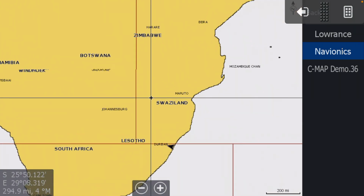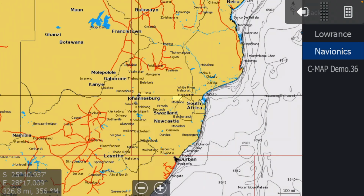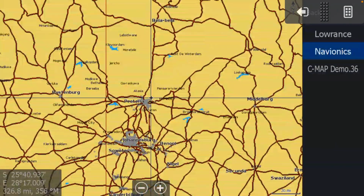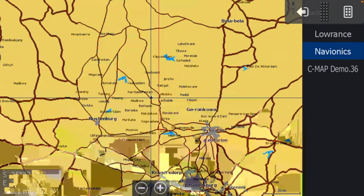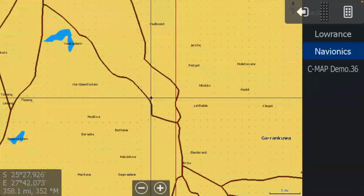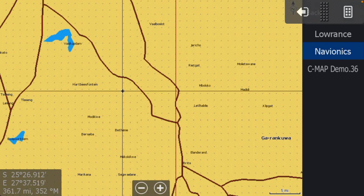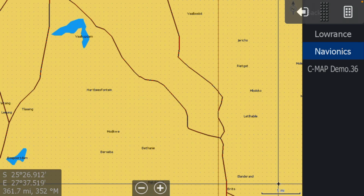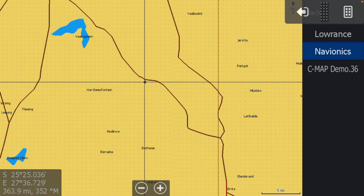Okay, so we know it's going to be around about in the area of Johannesburg. We know it's up near Brits there, up near Rustenburg. So we're going to go up there. Unfortunately, there isn't an outline for the dam, so we're going to have to just sort of know we're sort of in this Hartbeesfontein area here. Zoom into about 5 miles. If you see down the bottom of the screen, I've got 5 miles there. That's sort of the zoom level that you want to be at.